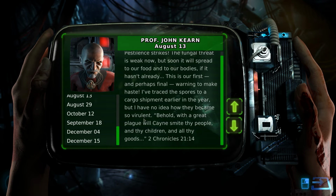So the fungus is stronger because they used artificially created fungus to get rid of the original fungus, and that second fungus began infecting everything because they mutated it and it was worse than the original one. For more information, watch the STASIS playthrough.